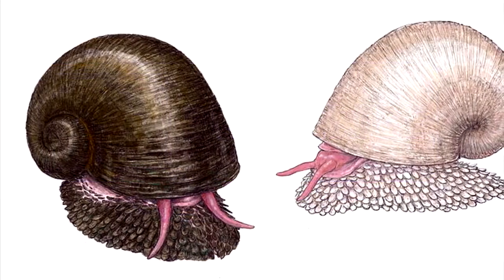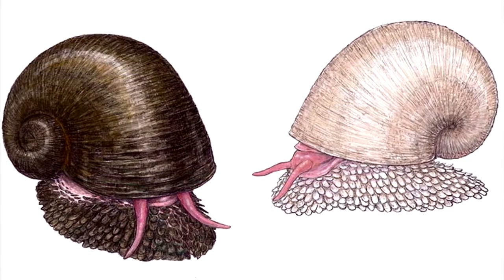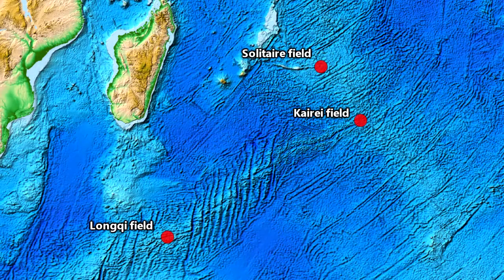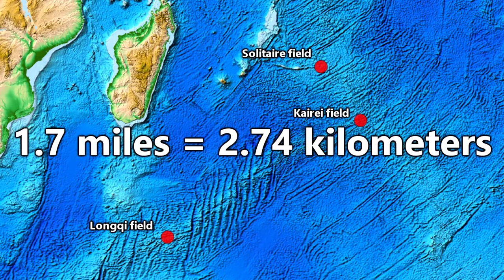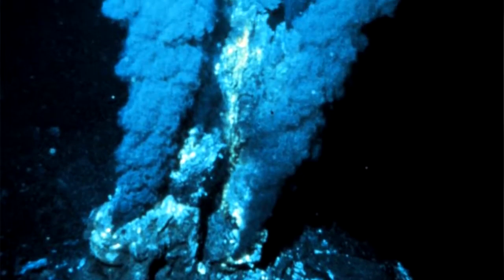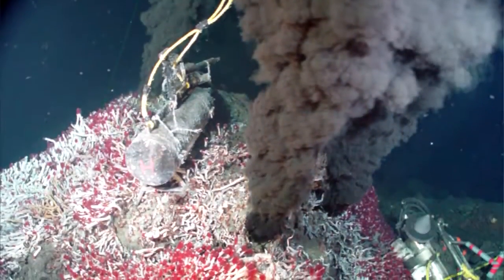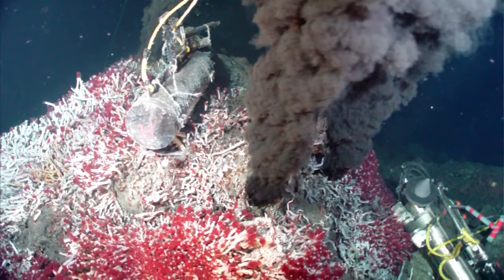Iron snails, or scaly-foot gastropods, another name by which they are commonly known, are marine snails that live in the Indian Ocean, inhabiting thermal vents at depths of more than 1.7 miles. As of this recording, they have been found at 3 thermal vent sites, and this extreme environment has led to some intriguing adaptations to these snails' physiques.